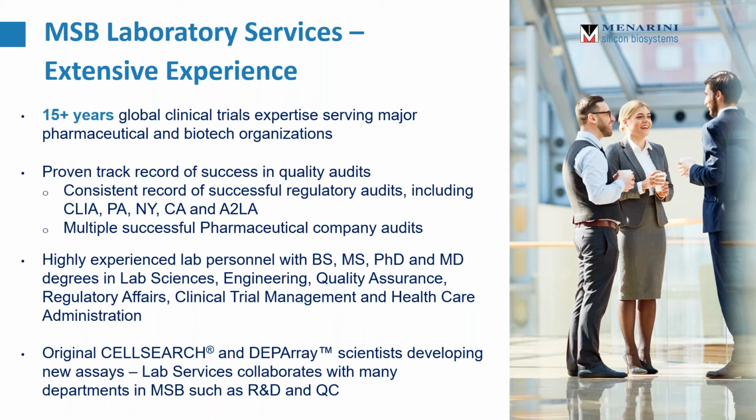Everybody in the lab is highly experienced. We have all kinds of expertise, from engineering to lab sciences, medical doctors, PhDs, and something that is very important and we feel very proud of is that the scientists who developed the CellSearch and DEPArray systems are still part of the team, and they work very closely with us, R&D and the QC team.